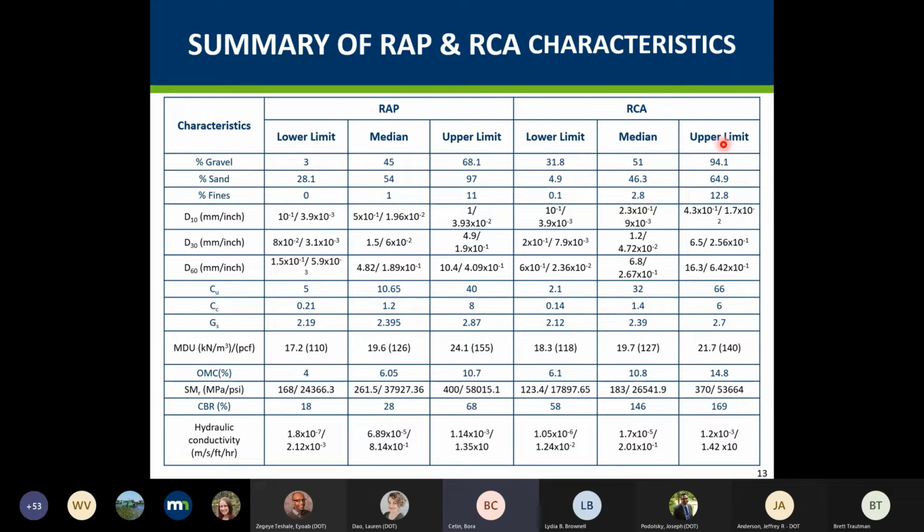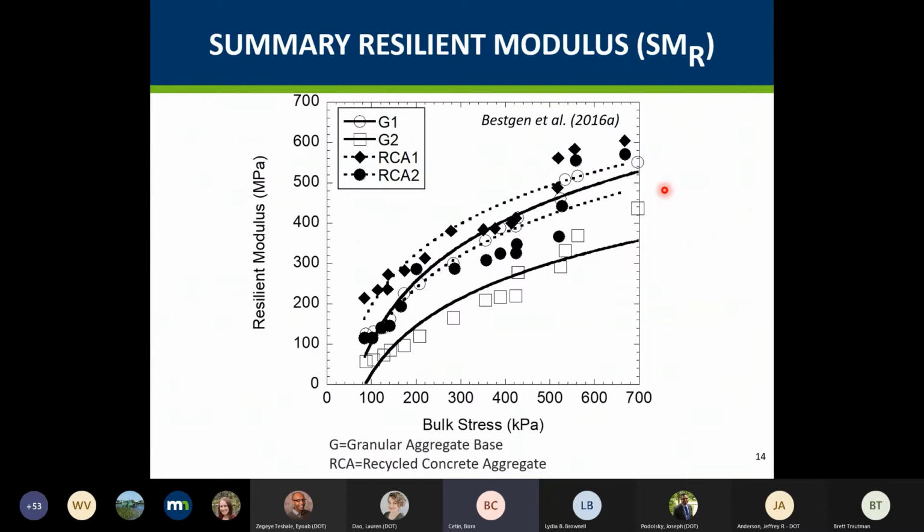And also we got similar data for maximum dry unit weight and optimum moisture content, compaction characteristics, all other gradation characteristics, and resilient modulus values, hydraulic conductivity values, and CBRs. We tried to get an overall sense of what we collected in this study.